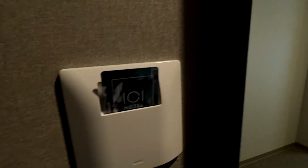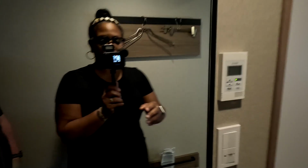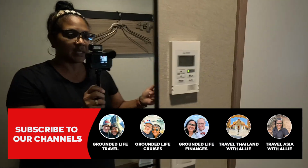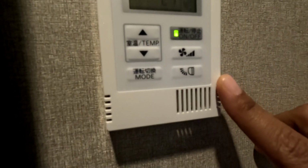We'll start right here by the door. First thing you need to note is make sure you put your room key in here. Ichi Hotel says here. Put that in there, you'll be good to go. Full length mirror here, hello. And then right here is your thermostat for the room. So you can adjust that.